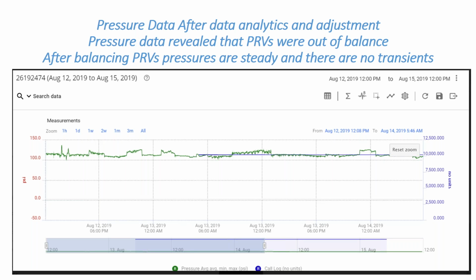Now, the Telog product is completely battery powered, and so we can fill in the blind spots of where SCADA cannot provide that data. And PRVs are a very significant part of any water utility's operation in terms of visibility and understanding if those PRVs are operating properly.